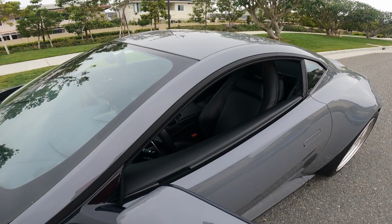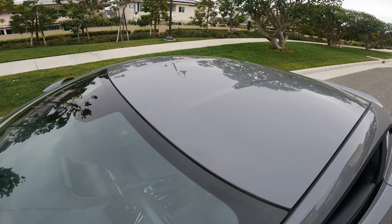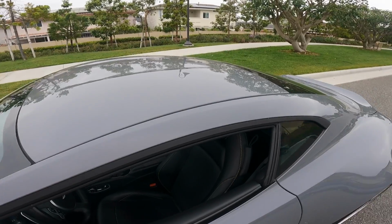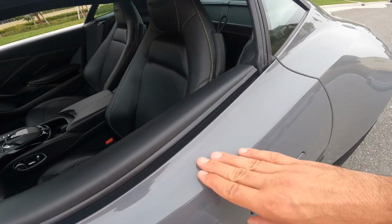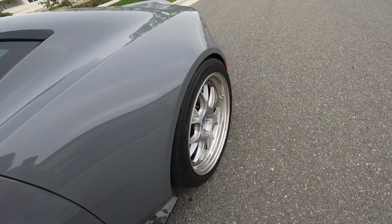The GT profile of this car is complemented by how the roof line looks. You got these two symmetrical lines running on it. This car doesn't have a moonroof, and I think it just fits nicely and beautifully. Cannot get enough of this line that runs all the way to the back of the car. They did an amazing job.